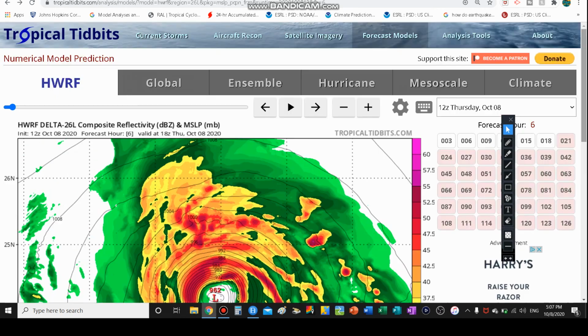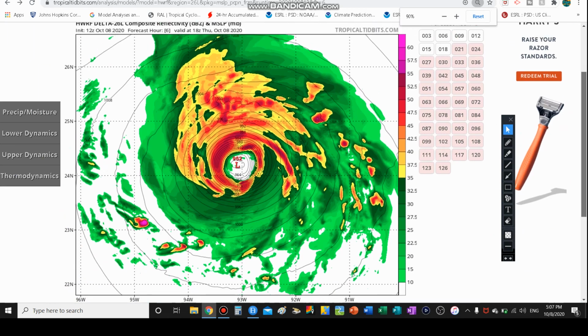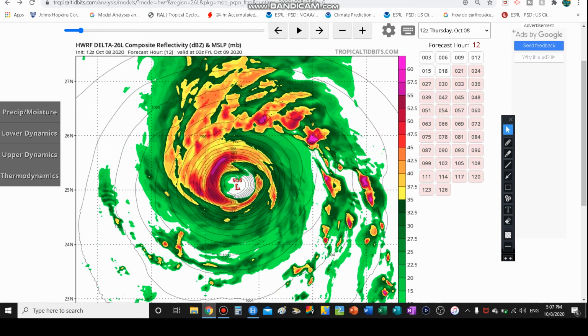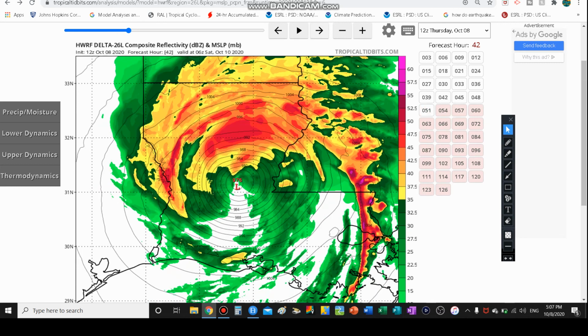Now, the only reason it may not weaken pretty quickly is because, again, this does have more forward speed, which means more destructive winds can be carried inland, so keep that in mind. All right, we got the HWRF model here, and there's your shield of rain coming to Louisiana. I'll show you the rainfall totals with the GFS model because HWRF is an intensity model, doesn't really provide that.